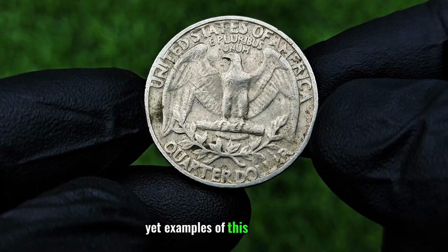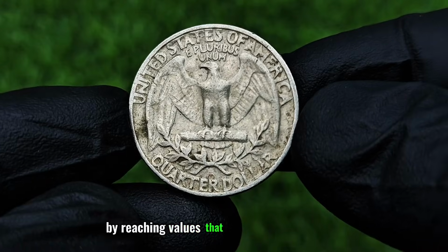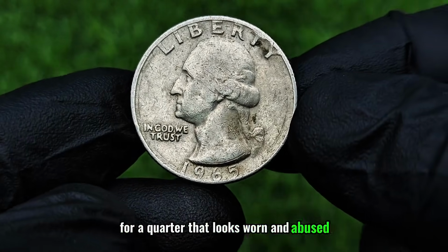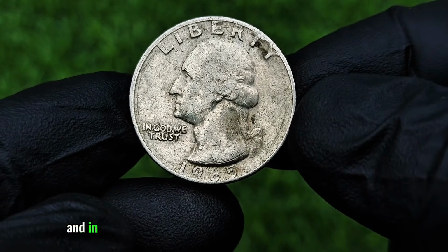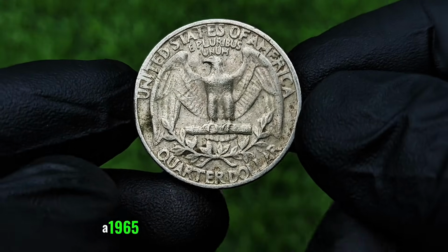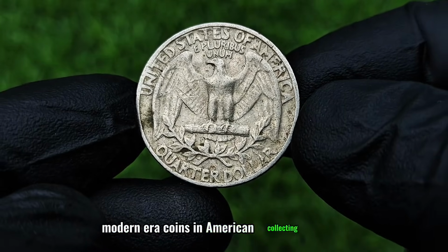Yet examples of this exact coin, under extraordinary circumstances, have stunned the numismatic world by reaching values that feel almost impossible for a quarter that looks worn and abused. This is where the shock begins, because this is not a pristine museum piece. This is a survivor. And in the right hands, with the right story and the right traits, a 1965 Washington Quarter, without a mint mark, can become one of the most talked-about modern-era coins in American collecting history.